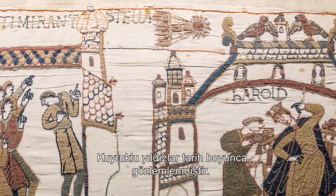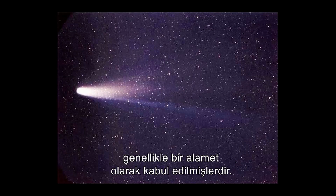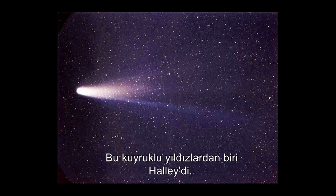Comets have been recorded throughout history, as they are easily observed when close to the Sun, often considered an omen. One comet of note was Halley's.